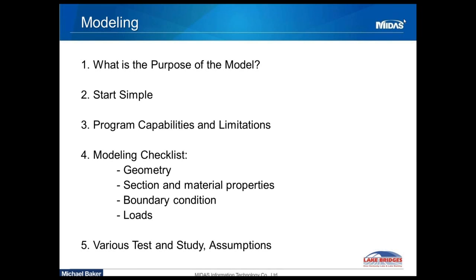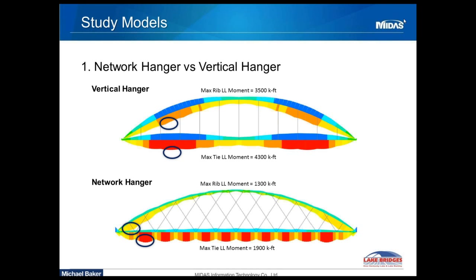The last is to perform various testing and study. And it's always good to do a simple benchmark problem so that you get familiar with the program and understand the analysis that we try to do later on.